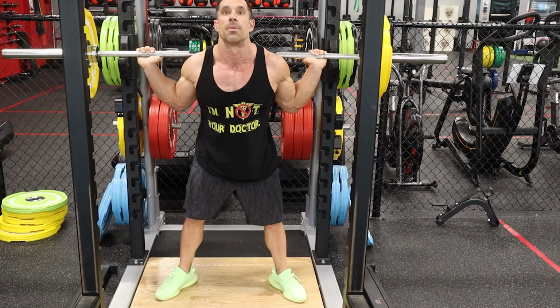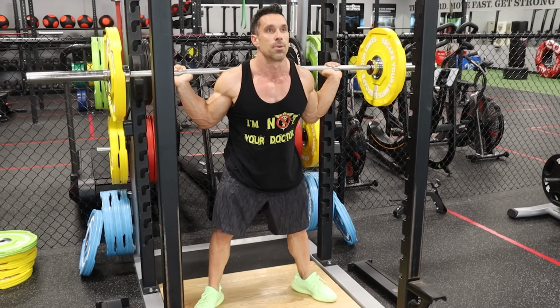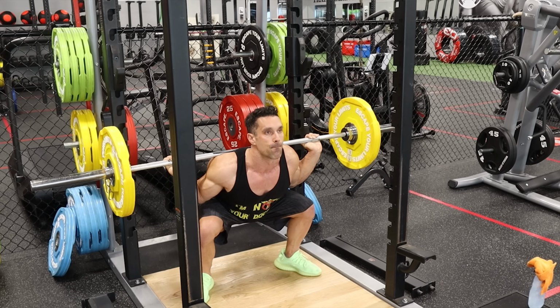So I'd prefer doing squats over that. If you like that more than the squat, then why not? But I got the squats. All right, yeah, I can dig that.